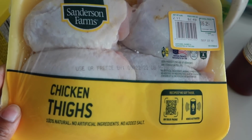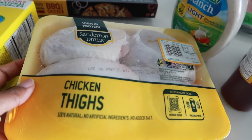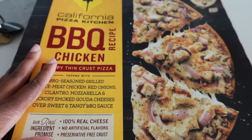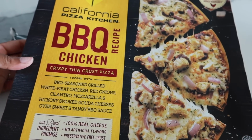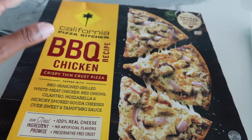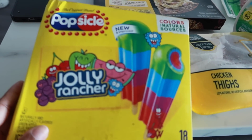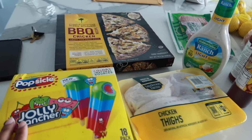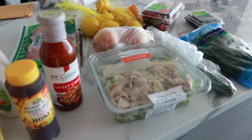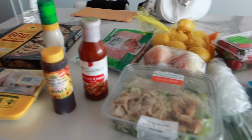I only needed one because we're probably both gonna have two today, and there's only two more slices of macaroni pie. So this with the green beans. Yes, your girl had to get another barbecue chicken pizza from California Pizza Kitchen, my favorite, which I'll have for lunch one day. And then I got some Jolly Rancher popsicles for Brian. So really not that much, because I don't want to be wasting food, and I notice that I do that when I buy too much. And also we're starting back HelloFresh next week, so yeah.